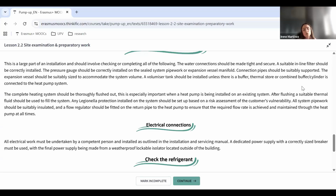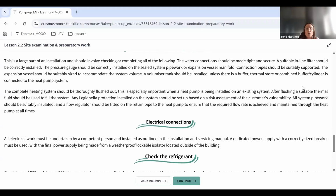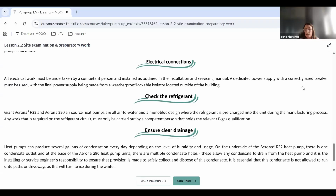And it's also crucial to conduct a Legionella risk assessment and set up appropriate protection. Temperatures of at least 60 degrees Celsius are needed to eliminate any bacterial growth within the storage cylinder. All these actions should be made by a competent person following manufacturer instructions and with the adequate certification, as is the case for refrigerants, which need to be handled by personnel with the relevant EFTA certification.